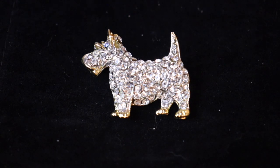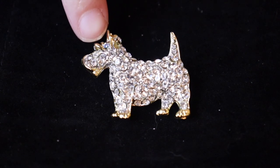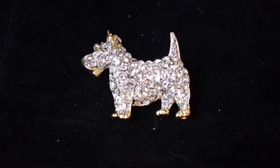Now, this Scottie Dog is so neat because he's got several tones of metal, and I love when they do mix metal on brooches because you really can wear this with anything. You're not limited to just silver earrings or gold earrings. You can wear them pretty much with both because they've got silver and gold tone. Now, I also love that he's got a little blue Jelly Belly eye. I love when they color in the little eyes on these animal brooches. It just makes it so fun, and it really does help the brooch come to life.